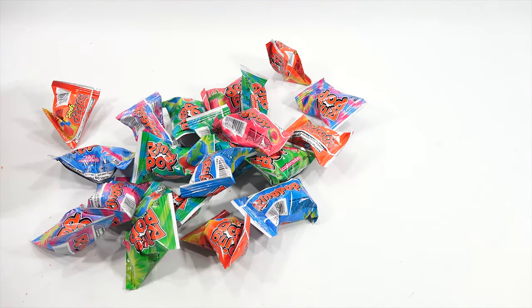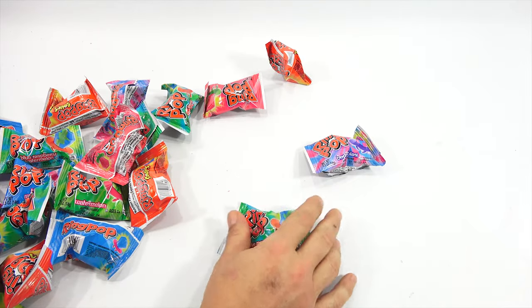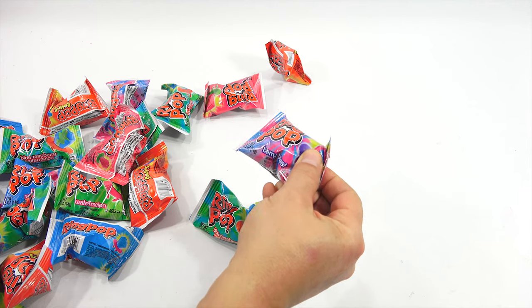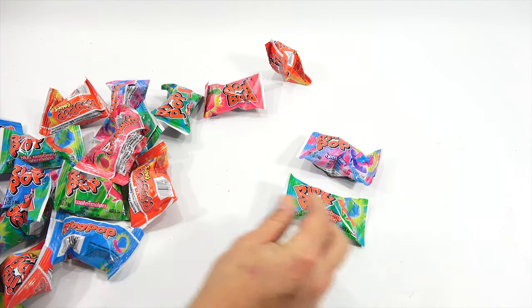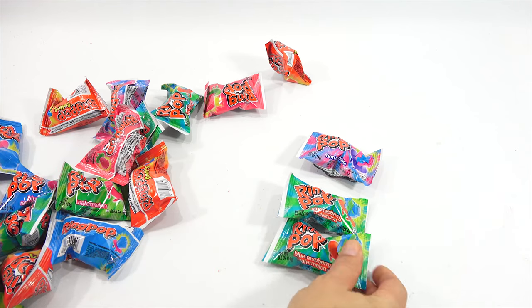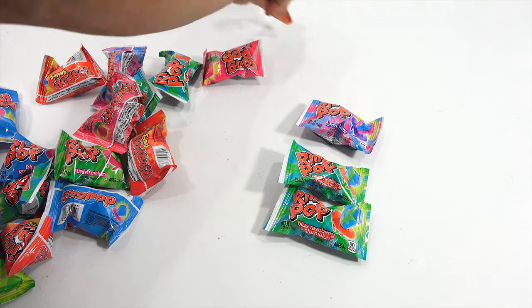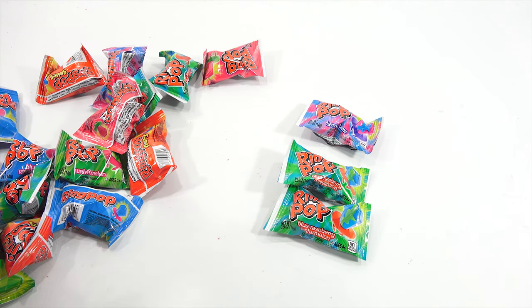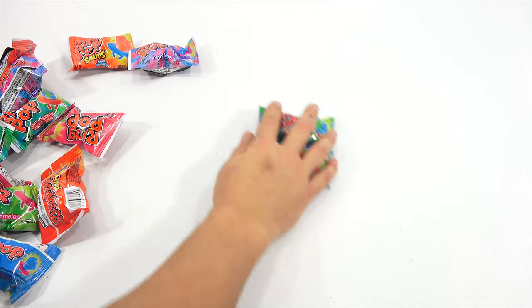Ooh, I see the twisted packs, I think. There's a twisted pack. Okay, this one is called Berry Blast and Twisted. This is Blue Raspberry Watermelon. Oh, this is nice. See, I can match them up. So many candies are difficult to find what they are because it's not labeled. Sour Cherry. All right, so we have this one, these.